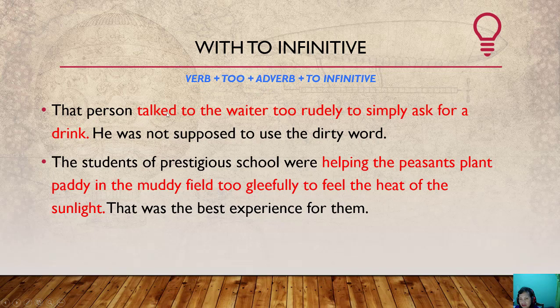That person talked to the waiter too rudely to simply ask for a drink. He was not supposed to use the dirty word. So this is the verb talk and then too rudely to ask for a drink. But the position is still the same: the position of too is before the adverb, the same as before the adjective. The position of too is before adjective and before adverb.